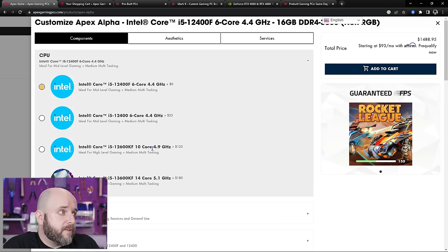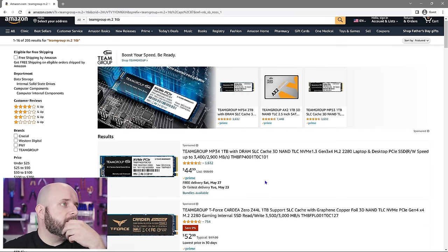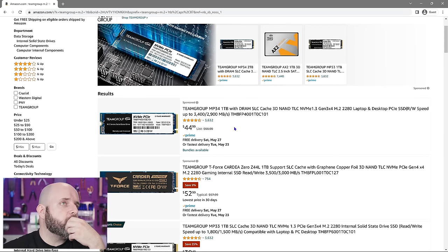For $1,500, I'd stop you right there. 1 terabyte, Team Group, M.2, $44. So, to clarify, I want to make sure you guys understand. I know SIs need to make money, and that some of that is parts markup. Not 100% parts markup though.